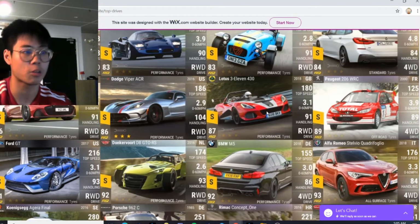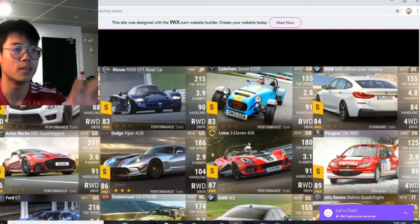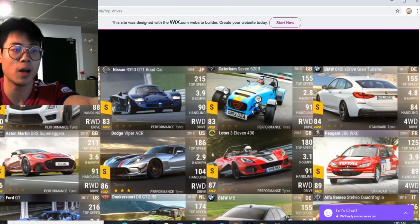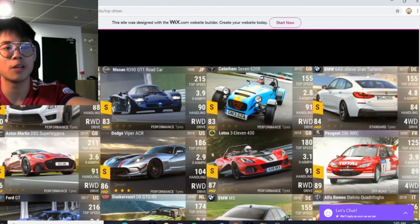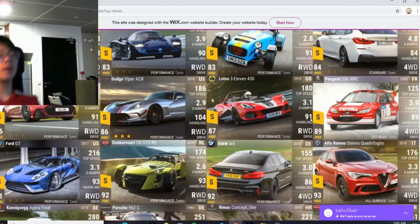Some amazing ones. You got the 311 super light. I want to put the 311 and the 620R together because these two look pretty nice. 3191, 2891, they're both super light. This thing beats the super light as well in everything but a slalom. And then you have like the 640i BMW, which is the best standard tire car in the game.